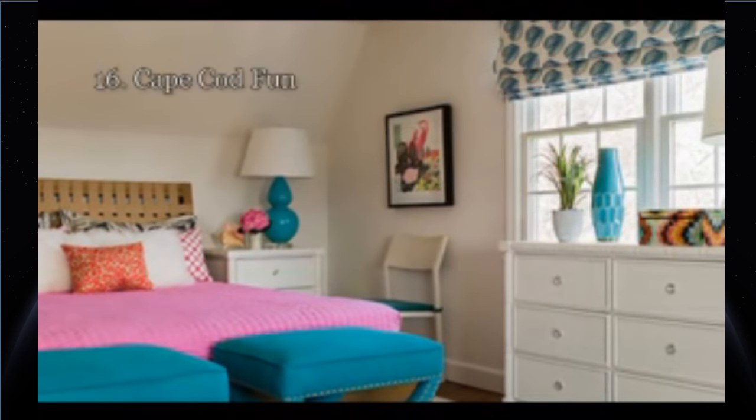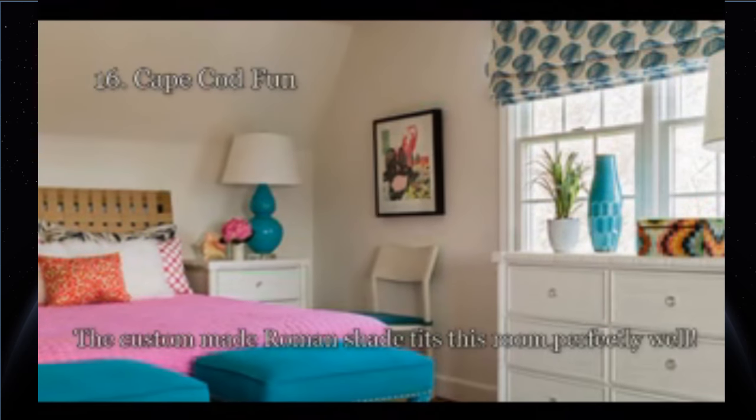16. Cape Cod Fun. The custom-made Roman shade fits this room perfectly well.